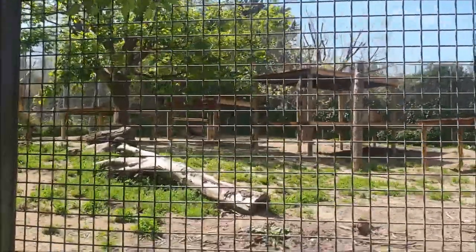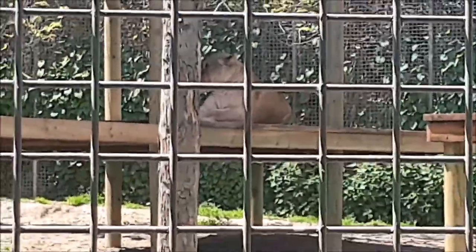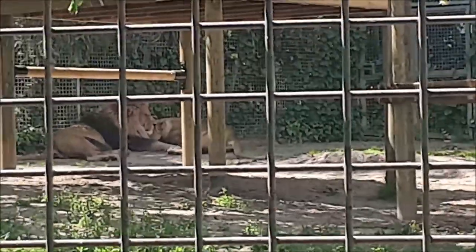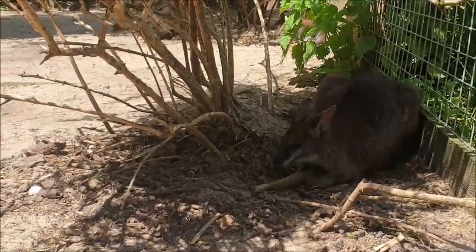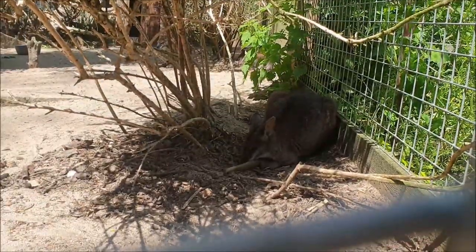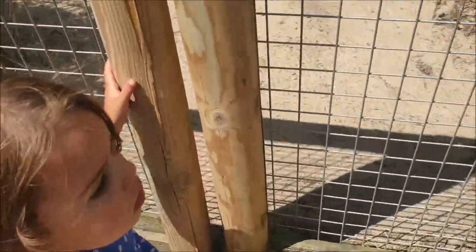Oh. Wasn't sure if they were going in for a kiss or a little nibble. Oh, that one up on the platform looks well jealous. Do lions have two girlfriends then? Probably. Lion poo. Oh yeah, there is a lion poo. It's a girl. Boy. It's a boy, Mummy. Is it? How do we know that? I guess so.